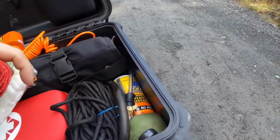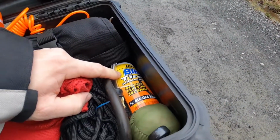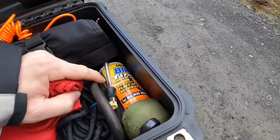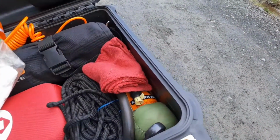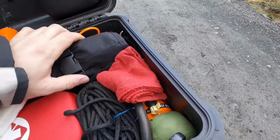I picked up this tube type tire sealant. I don't know if it works. It's probably garbage. I hope to not have to try it out, but I keep a tube patch kit in my tool roll.